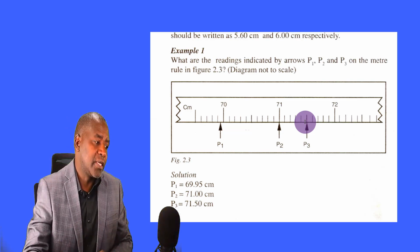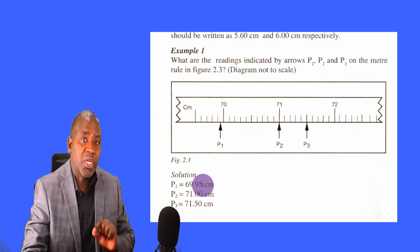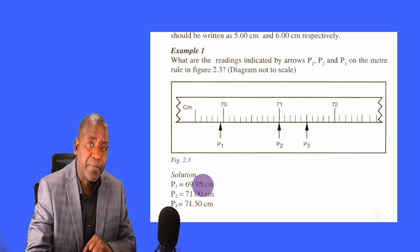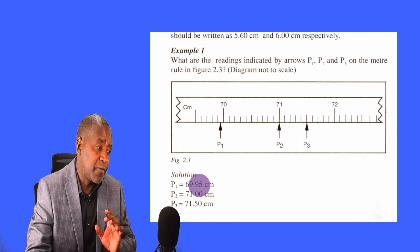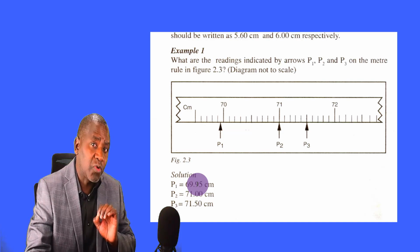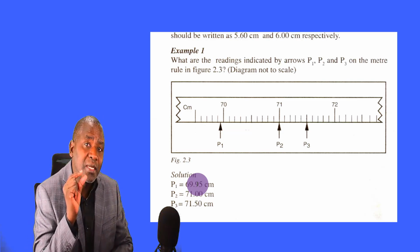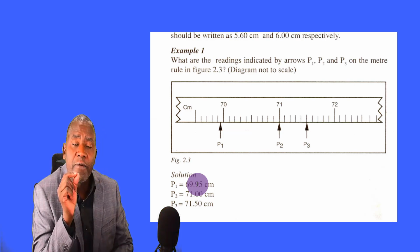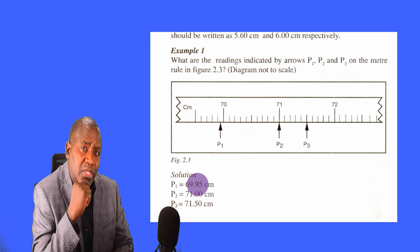But when you look at the readings which are given, they are 2 decimal places of a centimeter, a very high level of precision which can only be obtained with the vernier calipers. Although it makes sense to approximate such values, it is important to realize that the precision of a meter rule cannot be to two decimal places of a centimeter, because when you look at that 1 millimeter, it is very difficult for students to be able to approximate to 1/10 of a millimeter. So this one is an obvious error in this book.